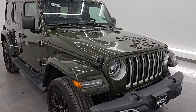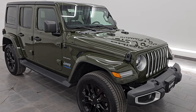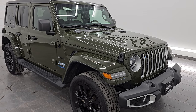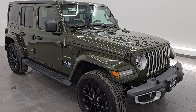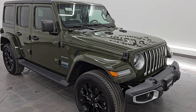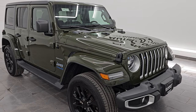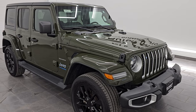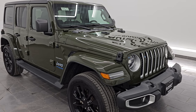This one is going to get you 49 miles per gallon equivalent. It has a 21-mile all-electric range and a combined 370 range for gas and electric. It also will get you 20 miles per gallon on just the gasoline engine, and it also puts out 375 horsepower and 470 foot-pounds of torque when paired up with the hybrid system.